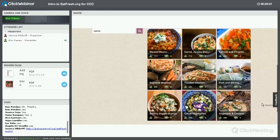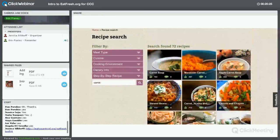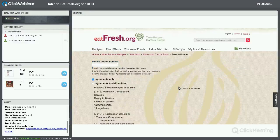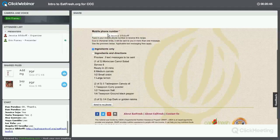So looking at a recipe page, each recipe has a sharing toolbar at the top. One thing you can do with recipes that I think is really cool is you can text the ingredients of a recipe to your phone. So if you're in a library using a computer and looking at recipes and don't own a smartphone, or if you don't want to use data once you're in the grocery store, you can text the ingredients to yourself.